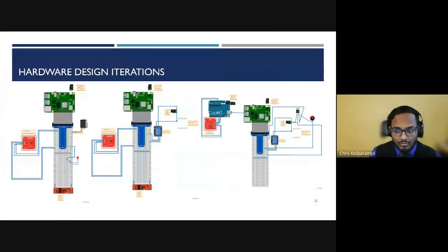These are the biggest three iterations of our hardware design. In the first, you can see the Raspberry Pi is connected directly to the PN532 chip, as well as the fact that we are still using a servo motor. In the second picture, we still have the Raspberry Pi connected directly to the PN532 chip. However, this time our locking mechanism is an electromagnetic lock coupled with a relay switch.